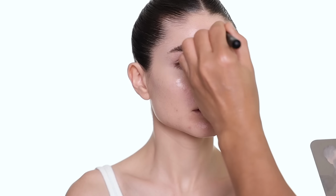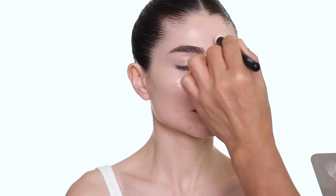And the concealer, this is a weightless concealer. It gives you a medium coverage. It does give you a natural finish, long wear, and waterproof. So this is a great concealer for people who live in hot weather.